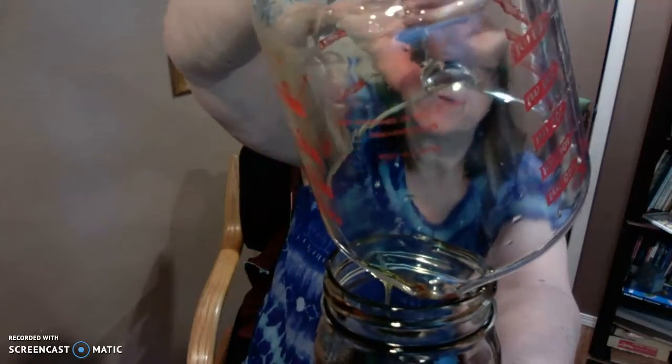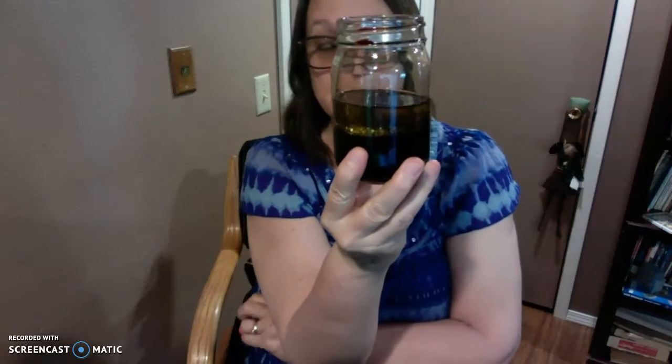Now, as I pour this into my vinegar, you see something happening? I'm going to hold it up a little further. Look what happened. Where'd the oil go? This is the oil. This is the water. Excuse me, this is the vinegar. And actually, if we let it sit long enough, you would see 3 layers. You would see the oil, then a layer of water, and then the vinegar.